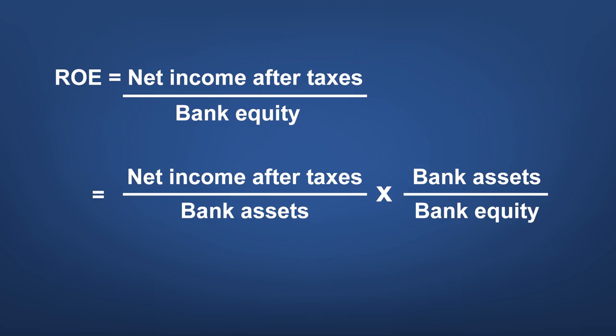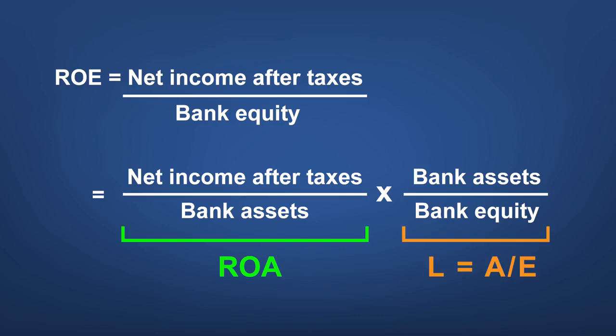Bank shareholders are more interested in the return on their investment. This is given by the return on equity, or the ROE, which is the ratio of profits to equity. We can rewrite the ROE to show its direct connection to the return on assets. This additional factor here is what we call the leverage ratio. Alongside each dollar invested by the owners, the bank also raises some debt to finance its assets. The leverage ratio captures how much borrowing is going on.